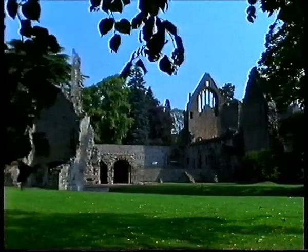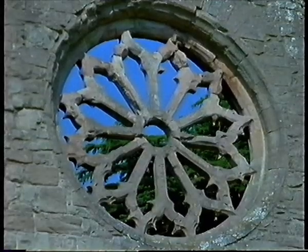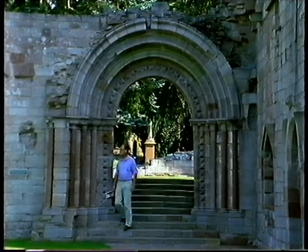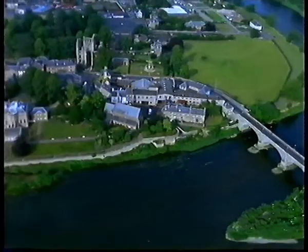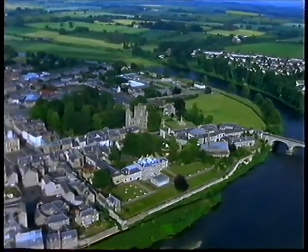Scott's own final resting place is here, among the romantic ruins of the 12th century Dryburgh Abbey. It has been in this state since the 16th century, when it was the victim of one of the constant cross-border raids. These borderlands are dotted with abbeys, here Benedictine Kelso, each built by its own community, symbols of piety that have withstood the ravages of time.